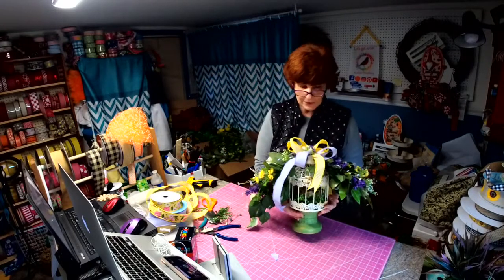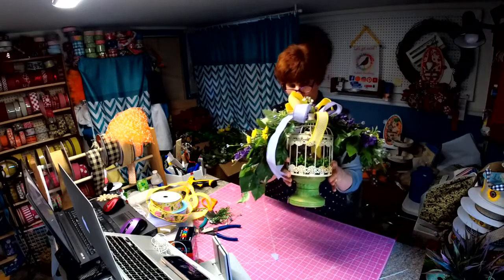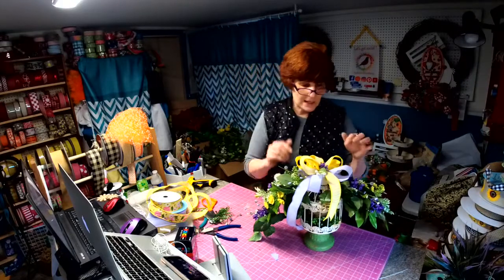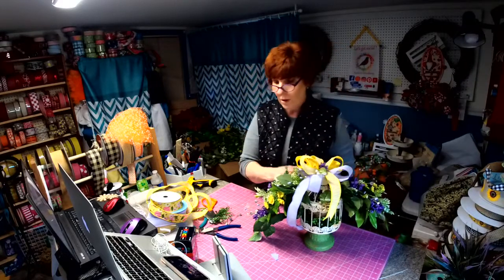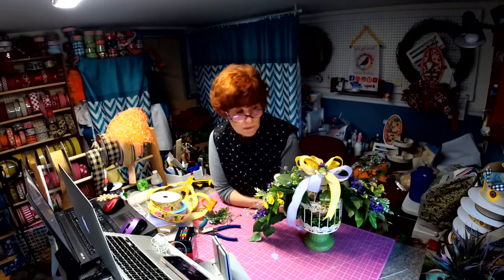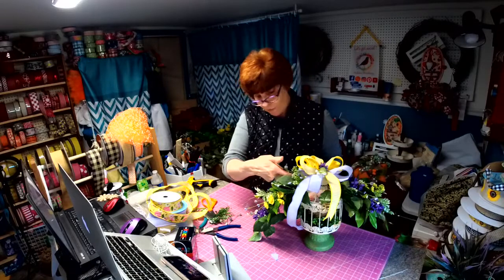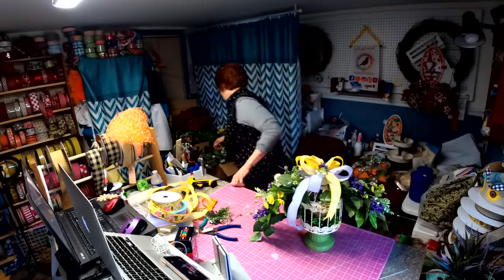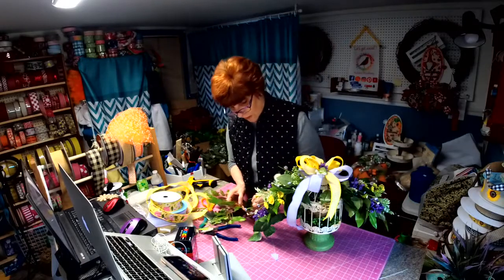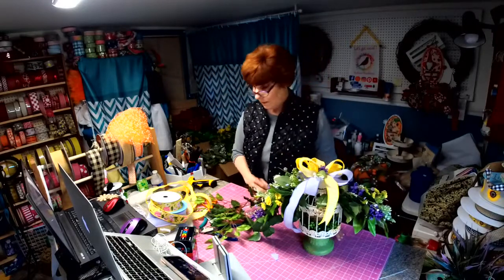This is that $2 birdcage I got off of Marketplace last year. We added a candle holder to the bottom, and the candle holder was gold, so we painted it green and then distressed it, and then distressed the little ball that I added to the top too. Just perfect. And like I said, I got to fill in around here a little more. I think I'm going to add some more ficus in there. That's what that needs. It needs a little more ficus. So I'll go ahead and I'll spruce it up, and then I'll take a picture and I'll post it.